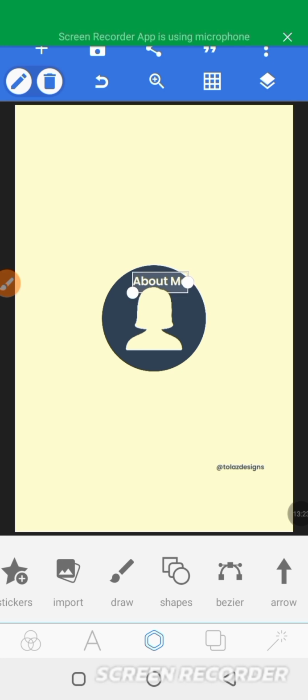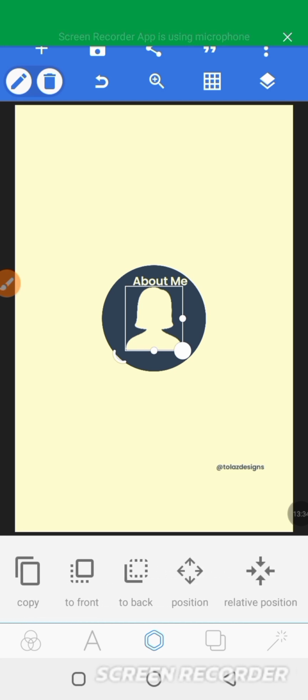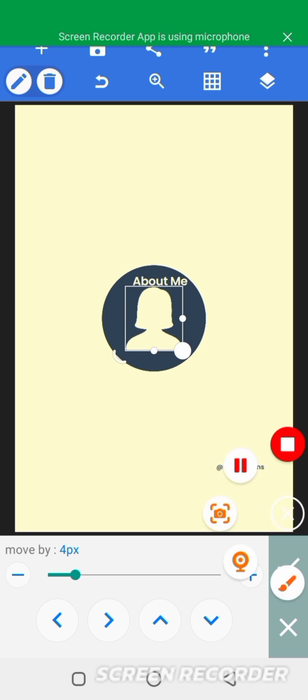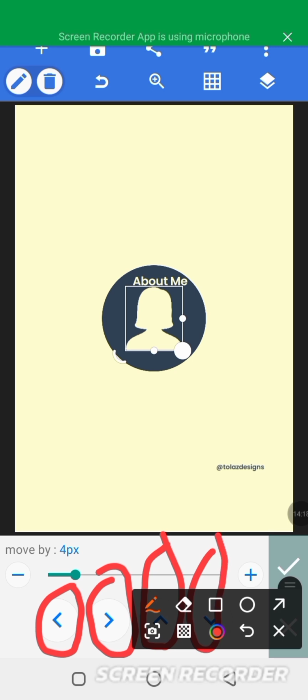So now you just need to reduce the size of that text, and then you can bring this icon down a bit. To do that, you come to position here. You tap on it, then you use this icon. This icon is used if you want to move anything, maybe the text or the icon or the shape. If you want to move it to the left hand side, you use this icon. If you want to move it to the right hand side, you use this. If you want to move it up, you use this, and if you want to move it down, you use this. So that is that.